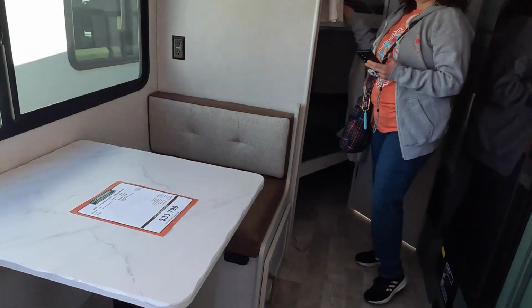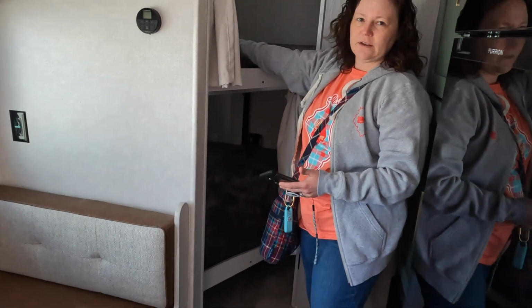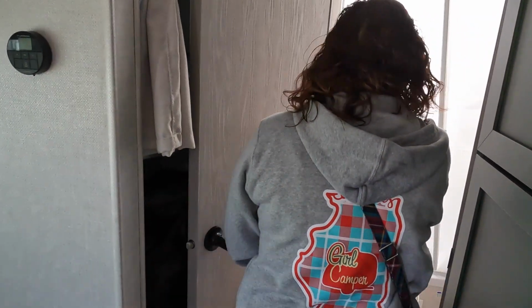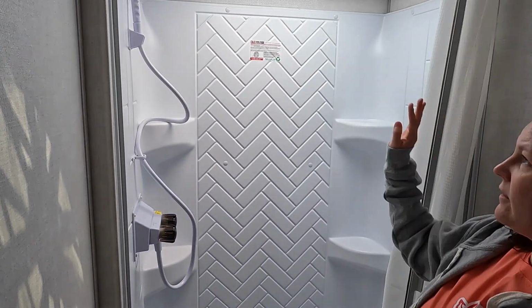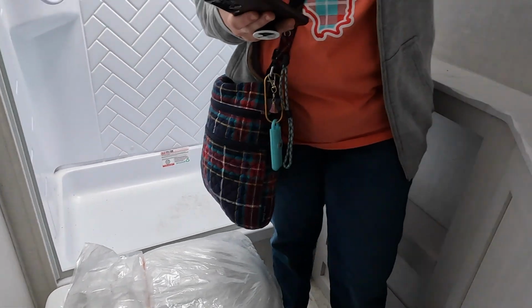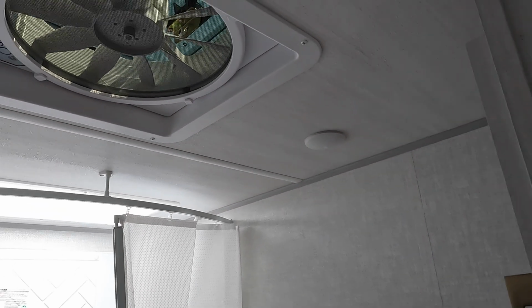This one's a bunk unit, so you get this little slim dinette, and then you get 2 pretty wide bunks, which actually could fit adults in here. And then it's got a nice functional bathroom, so there's room to move around in here. You got the shower with the curved curtain, so it gives you a little extra space in there. Toilet and some storage. You get a whole medicine cabinet. And everybody's favorite, a Maxxair fan.